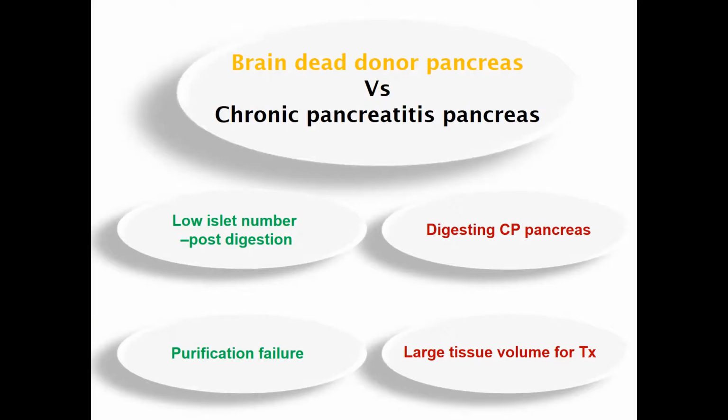So during human islet isolation for auto transplants or allo transplants, we face two entirely different problems. For example, in the case of islet allo transplantation, many times we notice a low number of islets after digesting the pancreas. If the islet yield is less than 300,000, we know this is not going to be sufficient for our transplant. But many times, we see a large number of islets after digesting the pancreas, and because of the purification process, we lose a lot of islet cells, especially if the islets are embedded. So this is a common problem in islet allo transplantation.